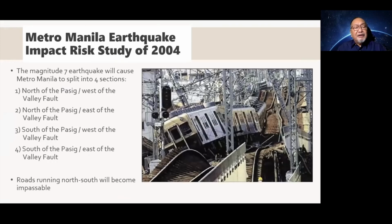Also, the study of 2004 mentions that the magnitude 7 earthquake will cause Metro Manila to split into 4 sections. First, north of the Pasig and west of the Valley Fault. That will be Caloocan, Navotas, Malabon, part of City of Manila, San Juan, Mandaluyong. Okay, that's west of the Valley Fault.